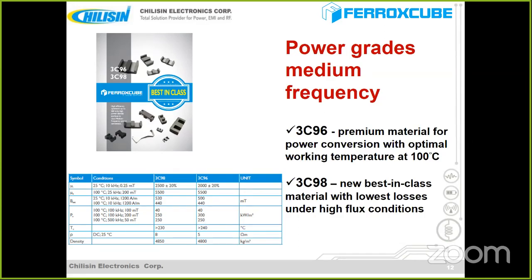I will be talking about our power materials. Historically speaking, we started with materials which were designated for one temperature. That was 100 degrees, because that's usually how the applications have been working.